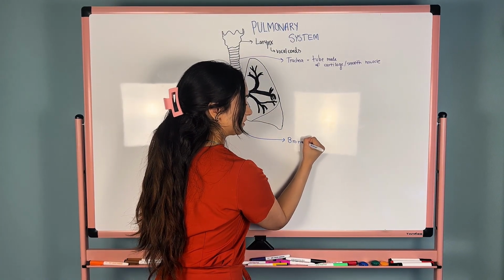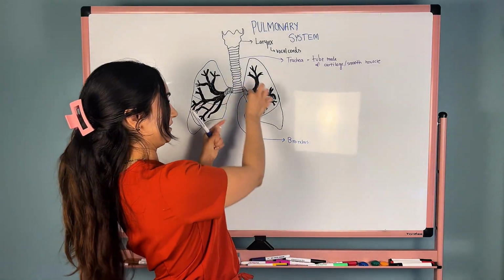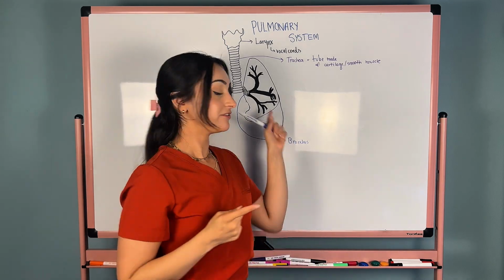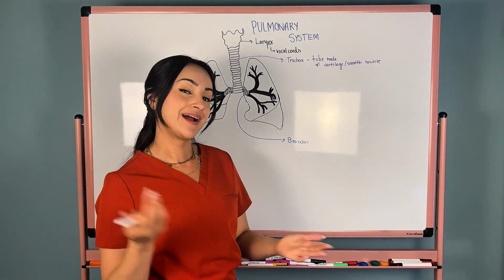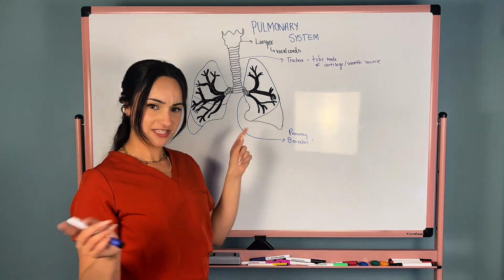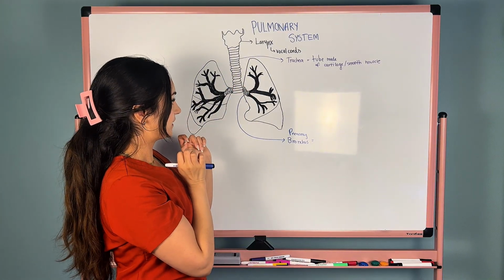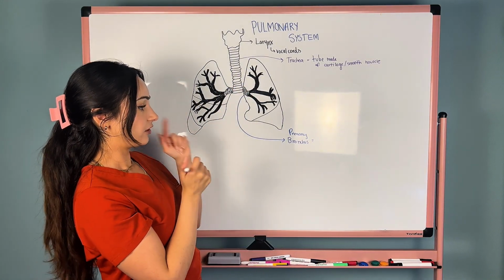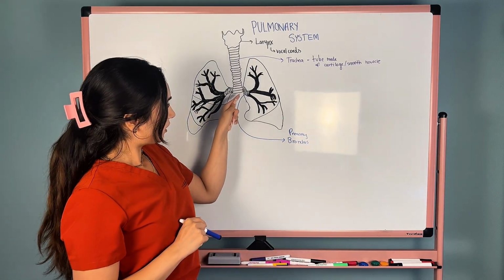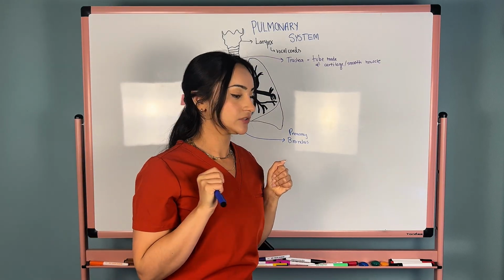But before I just leave it at that, we have a bunch of those kind of thick tubes, right? So if it's our first one, we're gonna call it our primary bronchus. All right, so that's our first kind of large airway that branches from our trachea here into each lung, correct? That's our primary bronchus.